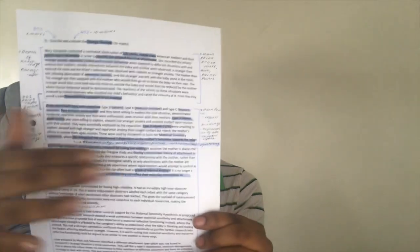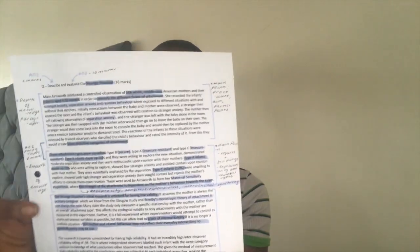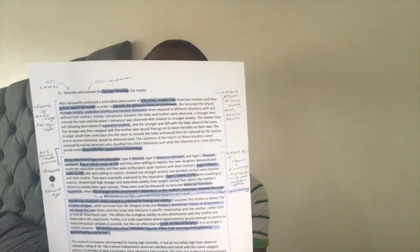This is an example of an annotated essay that I printed out. It's kind of unfinished. I haven't really annotated down here the evaluation points, but I have annotated up here. I basically just make things prominent, highlight keywords, and at the sides I summarize what that paragraph was about and certain things that I should include in my own essay writing.